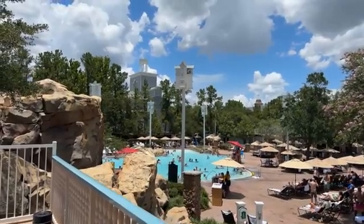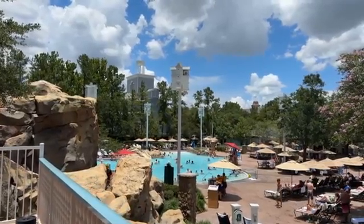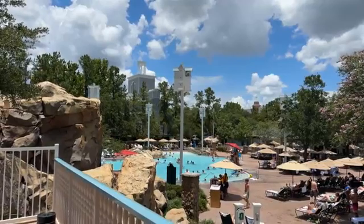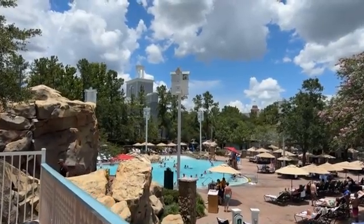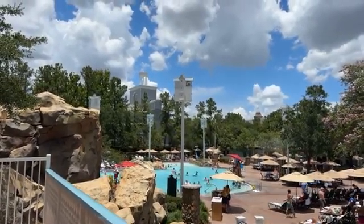Again, there are bus stops all throughout, so there will be a bus stop close to your room no matter where you are. But if you don't want to wait for the bus, and maybe you want to go to Magic Kingdom and the first two buses that come are Epcot or Hollywood Studios and things like that, keep that in mind.